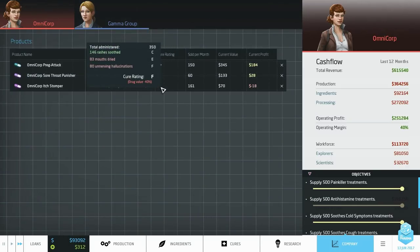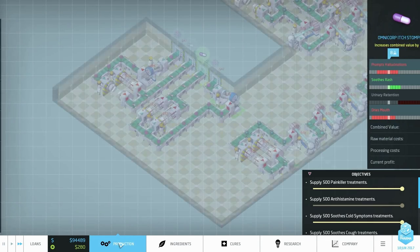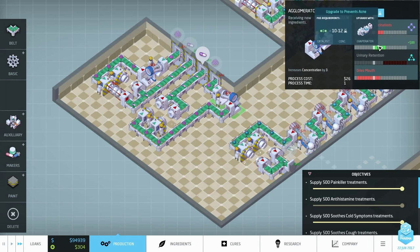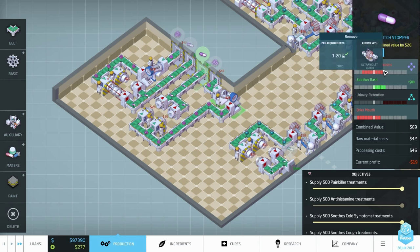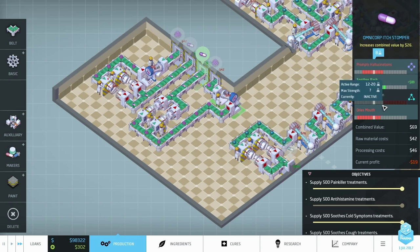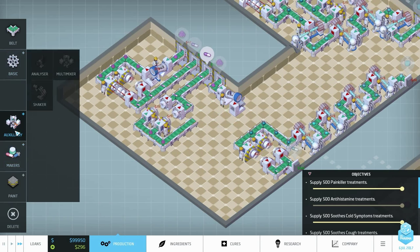Minus 40% drug value. Maybe I should try and increase it by another wee bit. I increase that by another... let's go there. By another 3, it'll put it out of the dryer's mouth, but it'll keep it in the hallucination. But if I go up another 1, it'll put it in the urinary retention. So what I might do is just sell a couple of those.